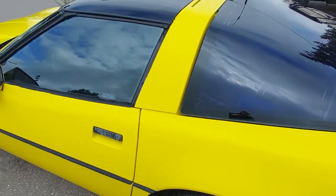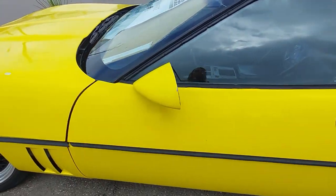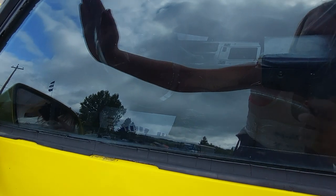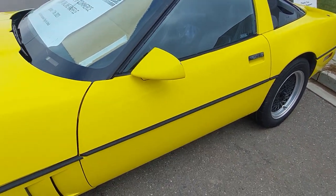And also, this is a targa top, too. You can see you can remove that and have it all out like that. Now, it's a little bit of a project, obviously, but, you know, that's great. And if I win it, I just drive it straight home from here, 100%. These have a full digital dashboard and everything like that in them, so yeah, very neat cars.